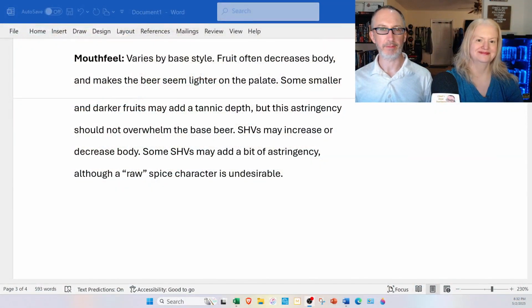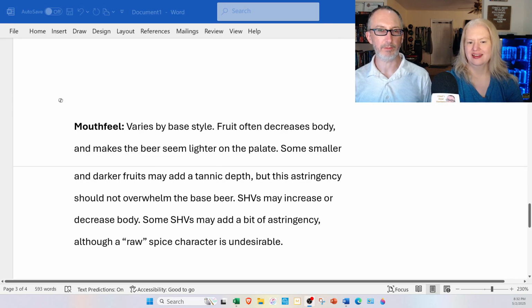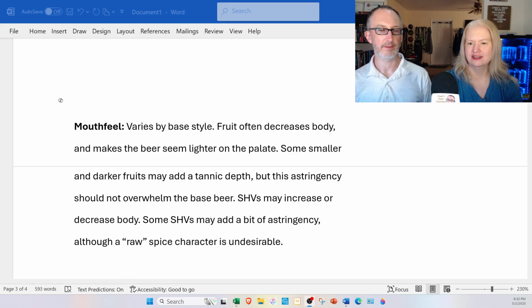All right, let's check the specs on mouthfeel. Varies by base style. Fruit often decreases body and makes the beer seem lighter on the palate. Some smaller and darker fruits may add a tannic depth, but this astringency should not overwhelm the base beer. SHVs may increase or decrease body. Some may add a bit of astringency, although raw spice. That's basically what they said in the flavor. It doesn't say what's appropriate as far as thickness. What is that, SHV? Spice or vegetable.